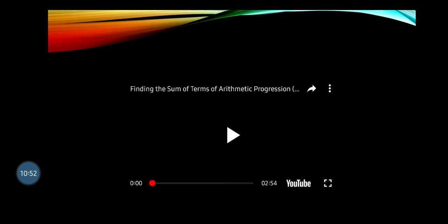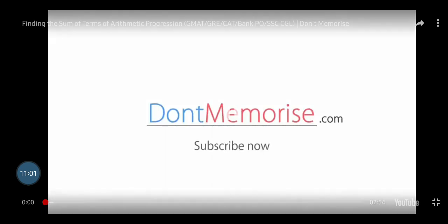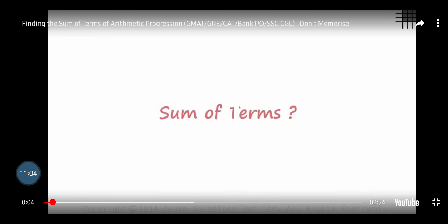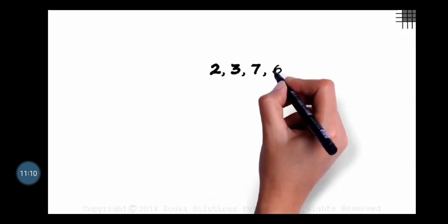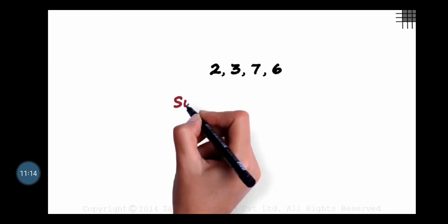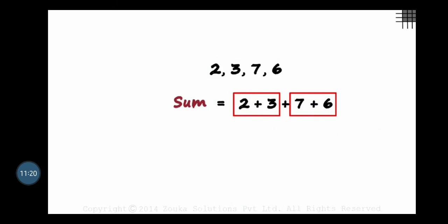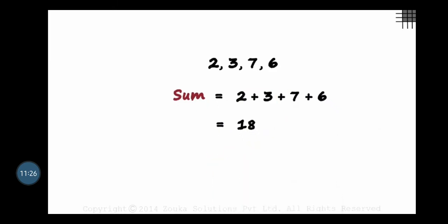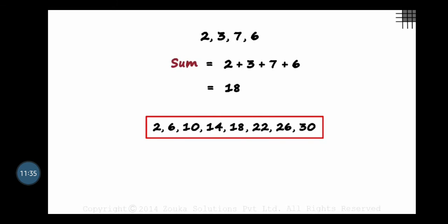Now to understand it more clearly, let's see a video. How do we calculate the sum of terms? Look at the set of numbers 2, 3, 7 and 6. How do you find the sum of the numbers in this set? You simply add the numbers, right? And 5 plus 13 gives us 18. But this method gets difficult for larger sets. Say we have a set like this one, and we have been asked to calculate the sum. We cannot just add all the numbers. It is not the best way.